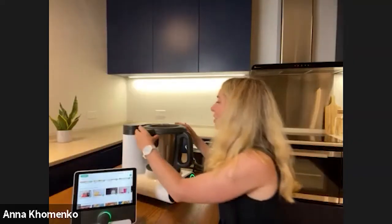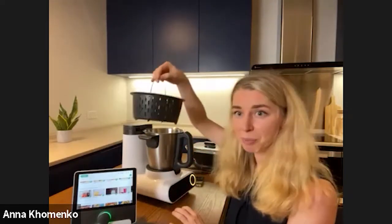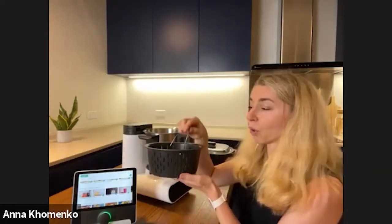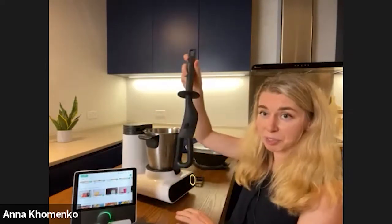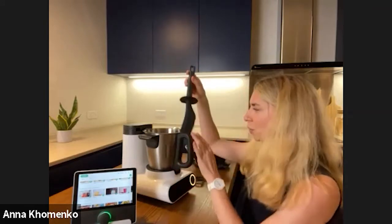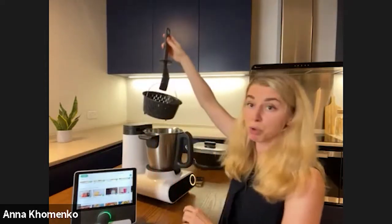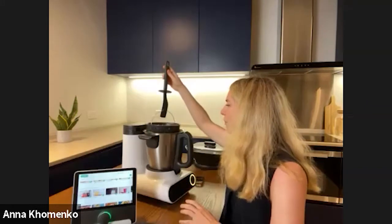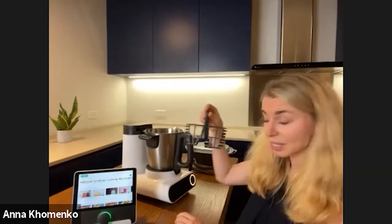Okay. So we have, as I was mentioning to you, the mixing bowl. We have a simmering basket that can be used to cook rice, pasta, potatoes, or you can boil your eggs. So it goes inside here. The spatula with the soft silicone, you use it to scrape the sides of the bowl without damaging it. You can also use it to safely remove the simmering basket when it's hot, right after cooking. We also have a butterfly whisk that allows you to whip cream or whisk egg whites or create creamy textures when you make sauces.